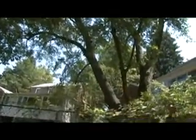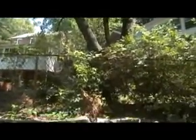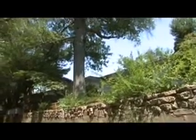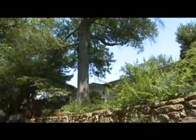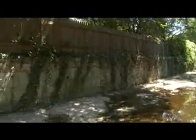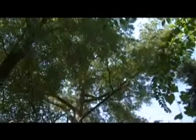The neighborhood has expressed concern about the impacts of construction upon the vegetation. The construction will require the removal of many trees immediately adjacent to the channel, but efforts have been made to ensure the survival of as many trees, particularly significant trees, as possible.